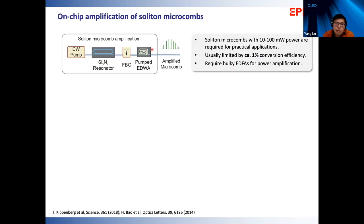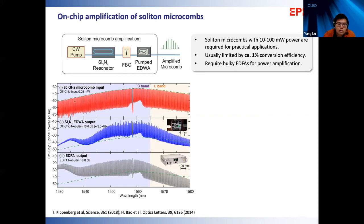So in our case, we would like to apply our Erbium-doped waveguide amplifier to amplify the generated soliton from a separate chip. But these two platforms can be integrated on the same chip because it's also based on silicon nitride. First we generate a single soliton state from the 20 gigahertz silicon nitride ring resonator, with a typical output power of around 0.08 milliwatts. Then we send this generated frequency comb into the Erbium-doped waveguide amplifier. We can achieve an off-chip gain over 20 dB, which brings the optical power of the soliton to about the 10 milliwatt level.